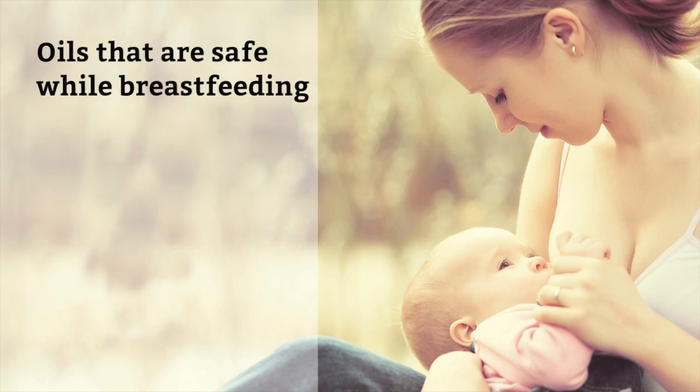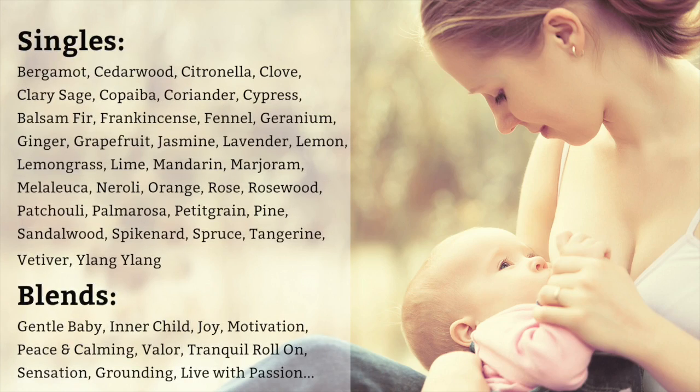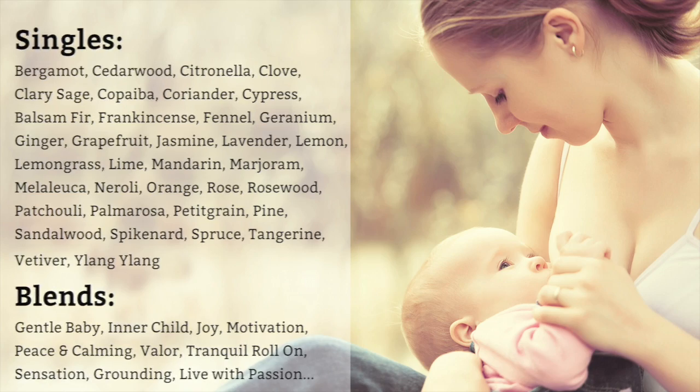Now let's talk about the oils that are safe while breastfeeding. And as you can see, it's a large list. There's a lot for us to choose from. And once again, I will send this to you in an email.